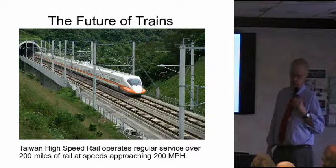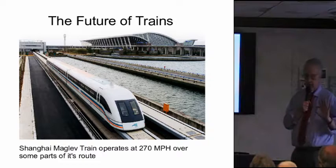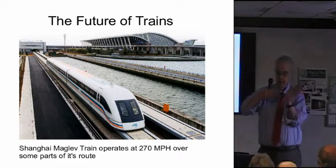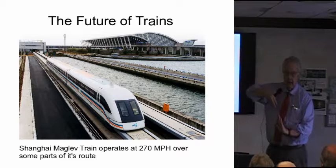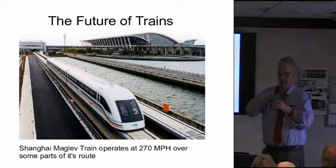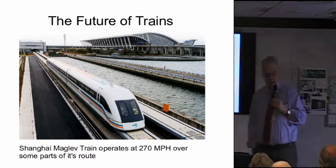To go faster than that, you actually have to get rid of the wheels, a train that doesn't have wheels. Yes, it has wheels for use in the station at slow speed. Remember in high school when you were learning magnets? You'd bring two magnets together and they pull right together. Then you turn one around and bring them together and they push apart. That's the principle on which these trains travel. They have repulsive magnets between the track and the car. The car, when in motion, rides an inch or so above the track on a magnetic film. So it's magnetism, magnetic levitation, maglev, that holds this up. One train in Shanghai has some stretches where it actually hits 270 miles an hour. Incredibly fast.